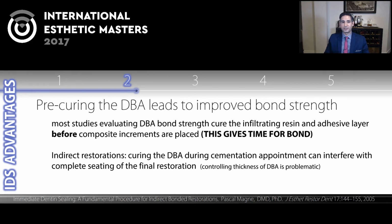I know there's some systems on the market that talk about air thinning and then curing, but honestly, if you air thin an adhesive and then you cure it, it's going to be so thin that it's all air inhibited. The air inhibited layer is up to 40 microns, and if you air thin something and then cure it, you actually haven't really started a polymerization process because it's so thin that nothing's actually cured. So that's not a very logical way to do things. We want to do it at the time of preparation.